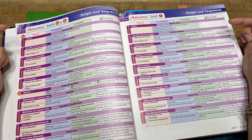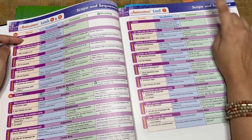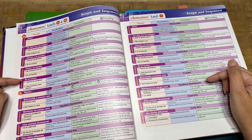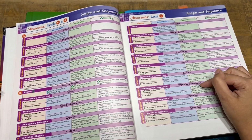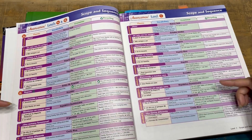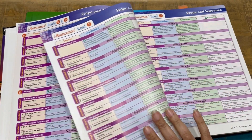You will see that you're covering the same theme, vocabulary, grammar, and recycling component. So you have Nueva York, Estados Unidos, Mexico, Puerto Rico, España, Ecuador, República Dominicana, which I love. I hardly ever see República Dominicana covered in Spanish programs. Argentina, Costa Rica. So you have the 8 units here.